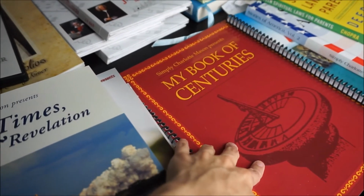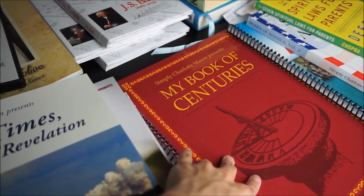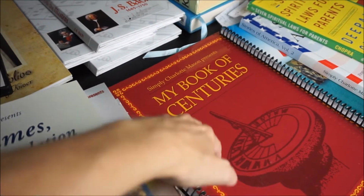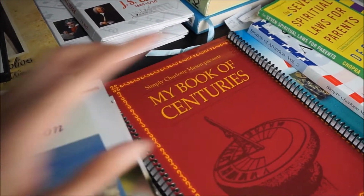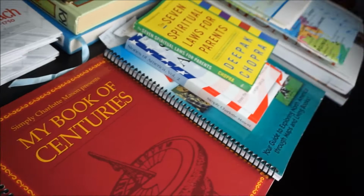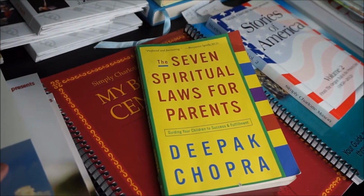So you use your book of centuries in history, in literature, in art, all of that. Because if you come across an artist or an author or a musician or someone that you want to take note of, you put it in your book of centuries. And then here we have our Spiritual Laws for Parents, by Deepak Chopra.